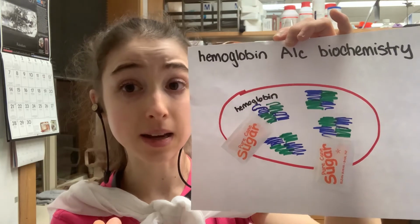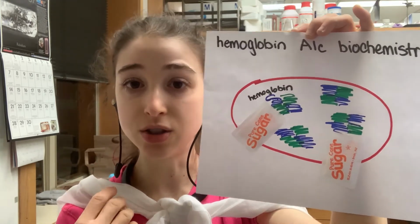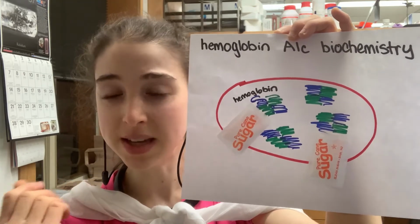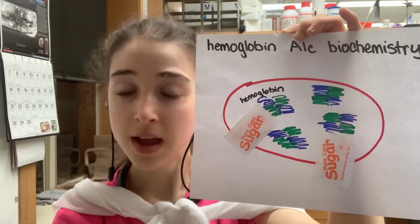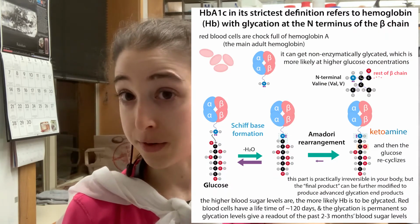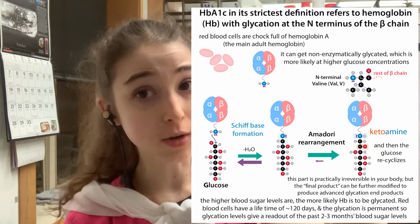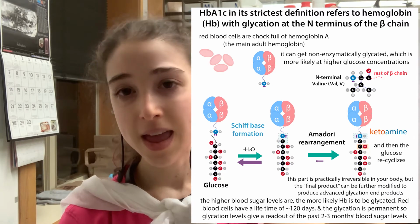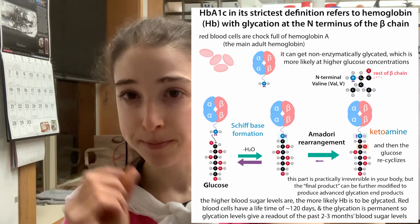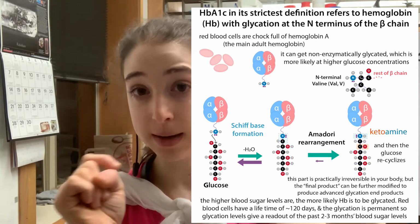Basically it involves this glycation, which is similar to the mechanism that happens when you cook meat and you get that browning. It's called the Maillard reaction. It first involves something called the Schiff base formation, which we've looked at a little before. We'll talk about that more here. That's followed by the Amadori rearrangement, and that rearrangement makes it irreversible.